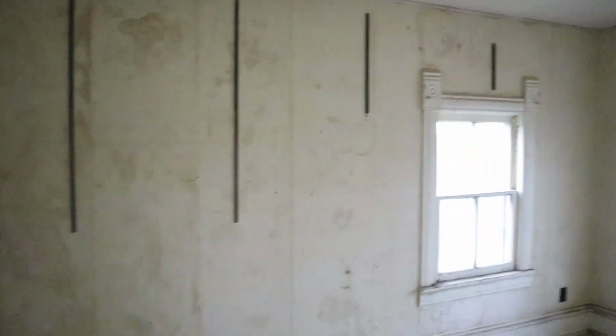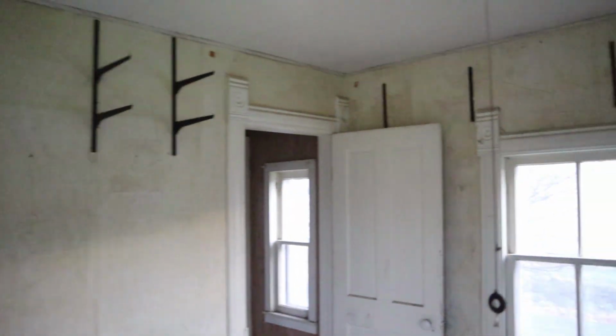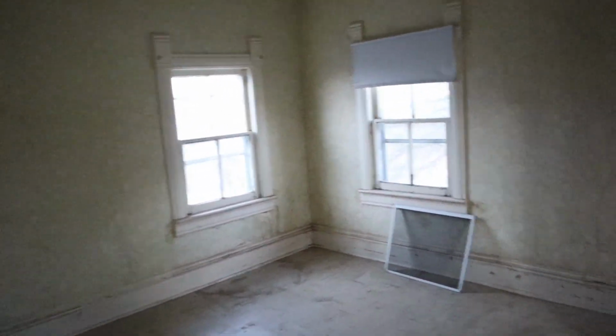Come up top of the stairs, you've got a bedroom. This is actually old wallpaper. We're going to keep all the wood trim around the windows. We're just going to put vinyl replacement windows in. Little window, we're probably going to take that out. Then you go across the hallway, and here's the other bedroom.